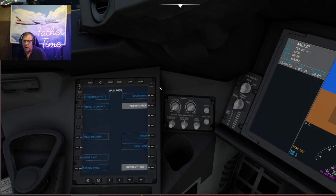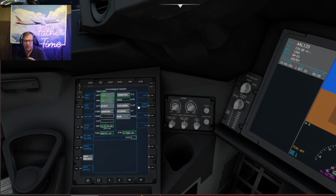You turn it on right here with this power switch. First thing you do is hit initialize the flight right here. Doesn't do anything. Then you go to performance, like that. Copy FMC data. And there it is. Takeoff weight, zero fuel weights in there. Outside air temperature is 18. Wind is 340 at 10. And then runway conditions dry.